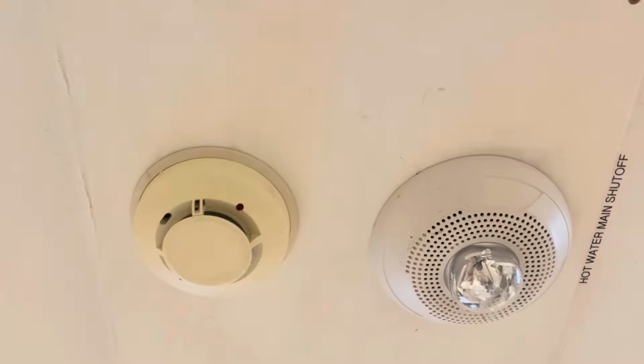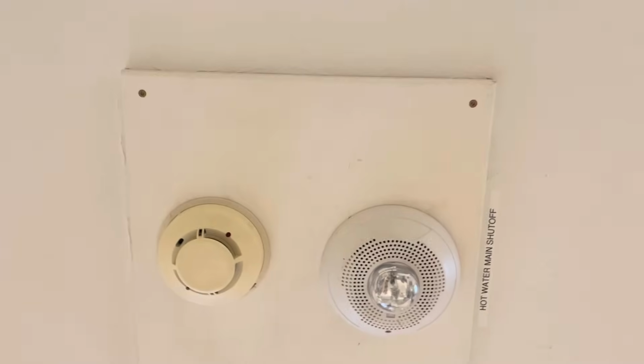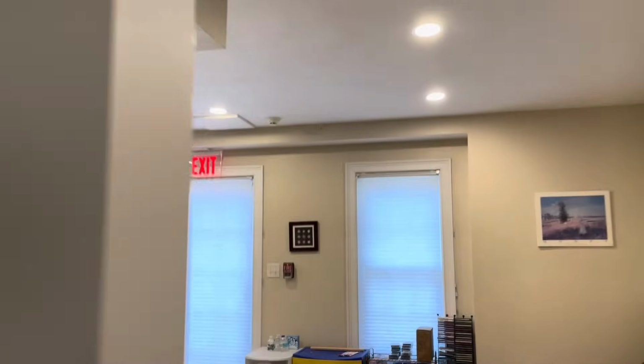If we go out into the main basement area, the carbon monoxide speaker strobe is still the same. I have this unmarked System Sensor Advanced speaker strobe. I do wish it had that yellow strobe attachment because you can buy the little decals for it, but unfortunately I don't have one. But it doesn't matter because it literally says carbon monoxide when it's activated.